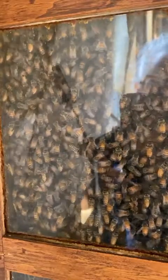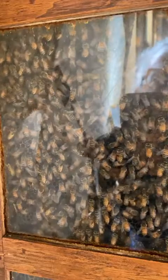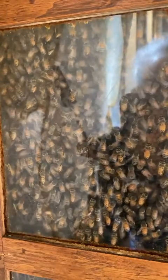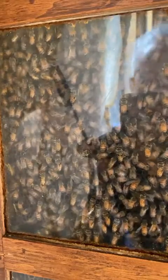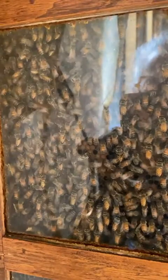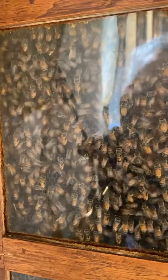Now, this is just one section of this hive, and it's completely full of bees. There are probably about 30,000 bees in this hive right now. Most of them are females. All of the bees you see right here, these are all female bees. The females are the bees that do all of the real work in the hive.